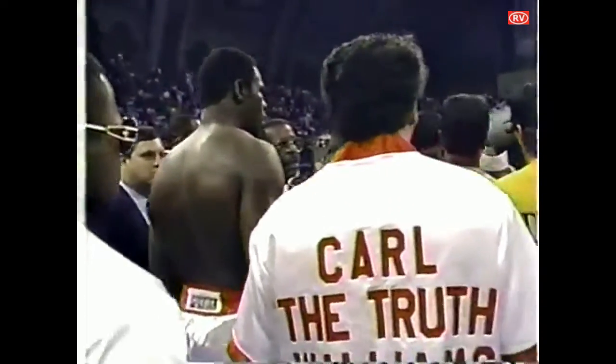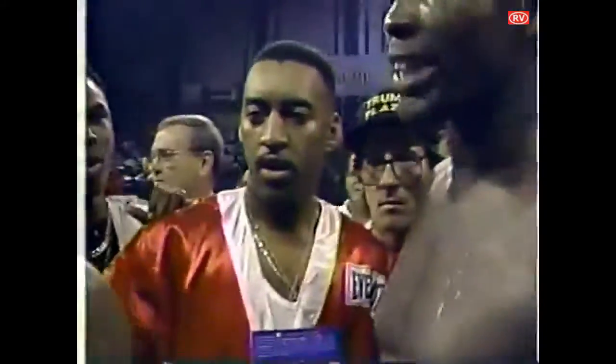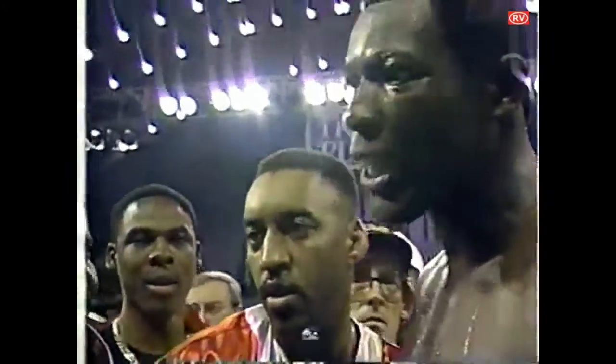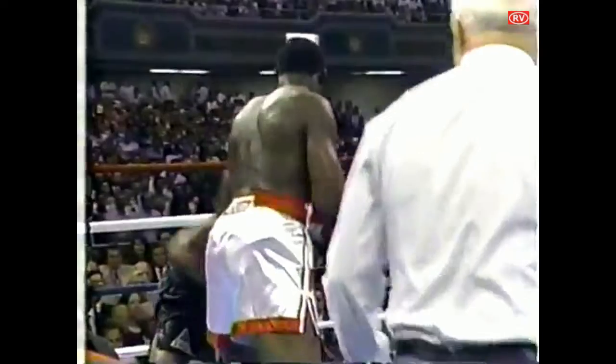And you can see a disgusted Carl Williams who thinks that he should have been allowed to continue. And Ray, I've got to agree with Larry. It was a fairly peremptory stoppage. Well, the way I judge it, he appeared to be okay, but then again, the referee is closer to the picture than we are. What was that question likely to be? Where are you? What day is this?